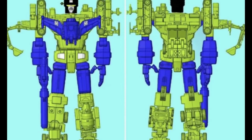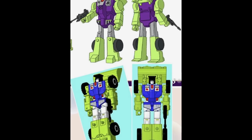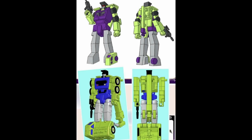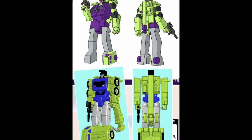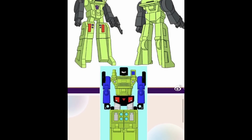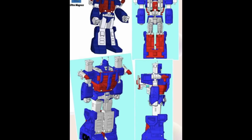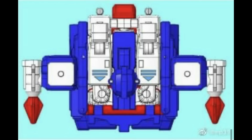This is over on Bado. So of course this is going to be the Constructicons. And this should be a really nice Legends take on the Constructicons as well. Can't quite see, obviously, what the finished designs will be, because these are just the kind of CAD drawings. But also, we will be getting a Magnus as well. Looks pretty nice, pretty interesting. This is kind of a rooftop impression of him, so he's going to be a wide boy.